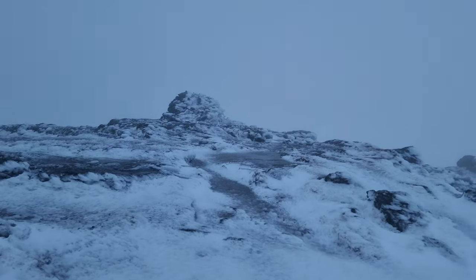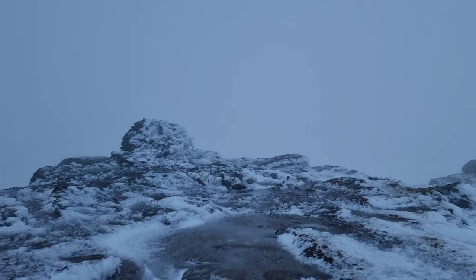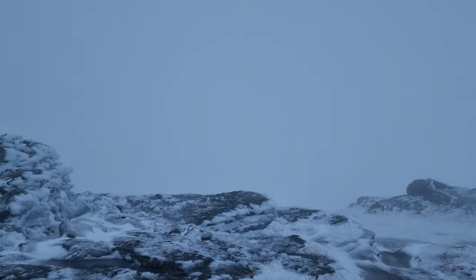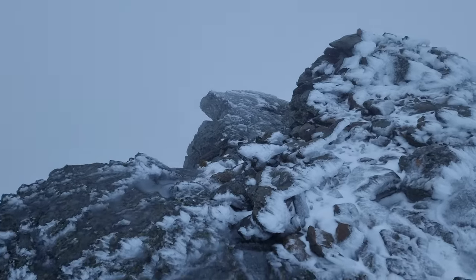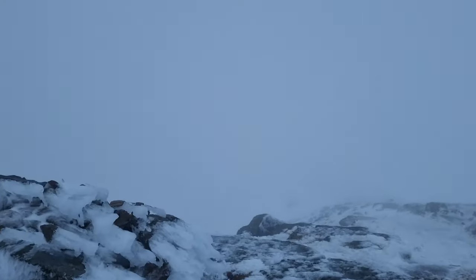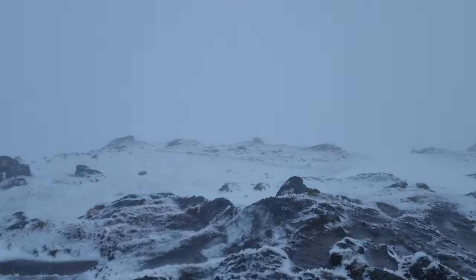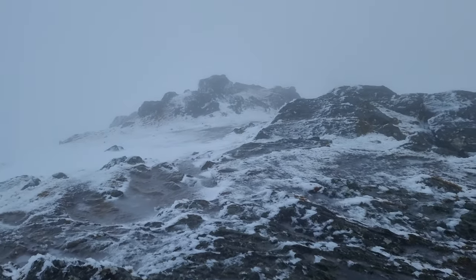So this is me at the true summit. There's a little bit of a cairn. The wind has really picked up. You're probably going to get a lot of wind noise. So there we are, summit Ben Vorlich.